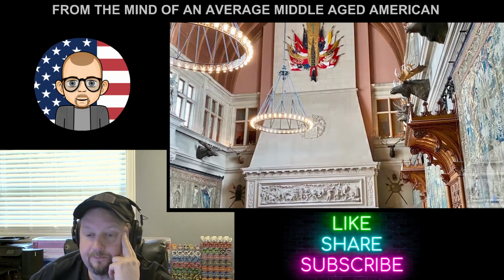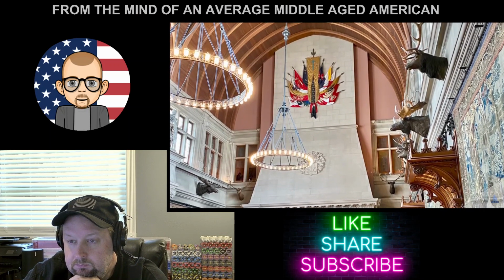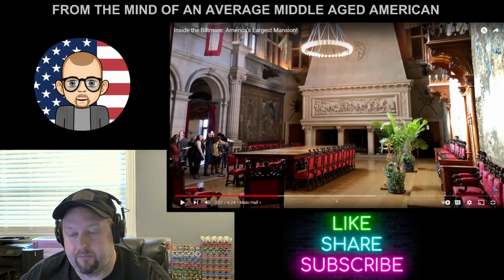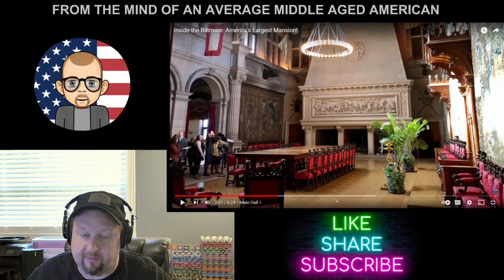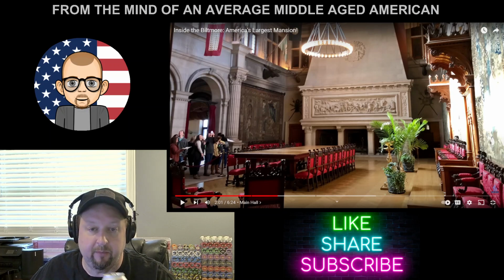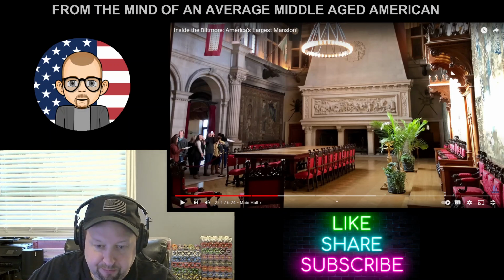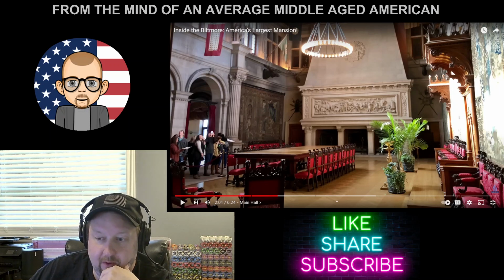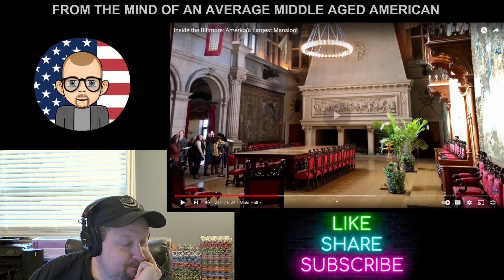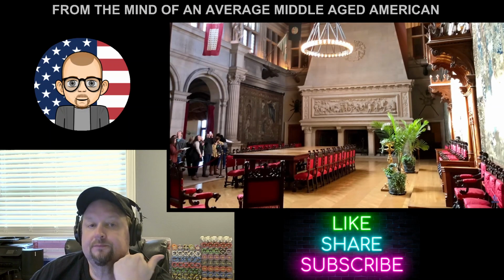Tall. From end to end, it measures 72 feet long with barrel vaulted ceilings soaring 70 feet overhead. Yeah, 70 feet is 6 stories. You could argue 7 stories, but let's call it 6. So think about a 6 story tall dining room. Look at how tall the people are, and then look at the opening of the fireplace. It's just unbelievable.